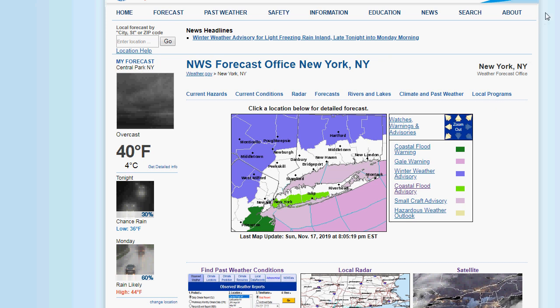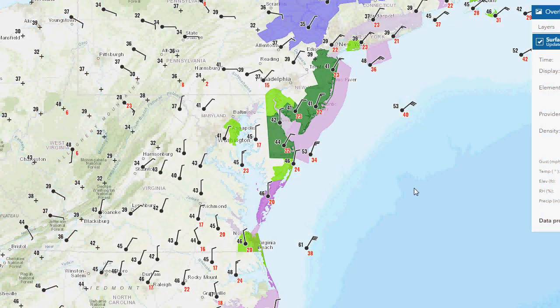So let's take a closer look at this system by looking at this map of some observations. We're going to start off over here with this buoy, and you can see it's 53 degrees, which is already much warmer over there. So the warm air is offshore. 48 even at this buoy. So you can see we've got warmer air that will be moving into our area probably tomorrow. But we have a wind gust at this buoy over here to 40.